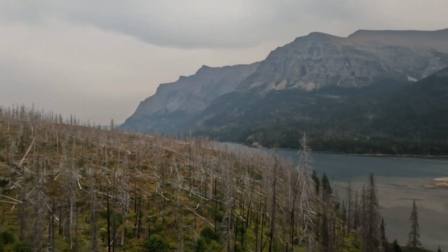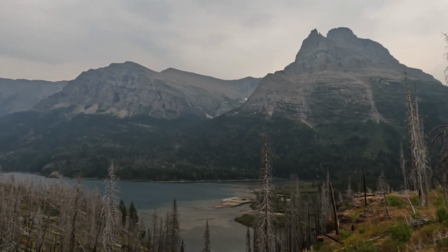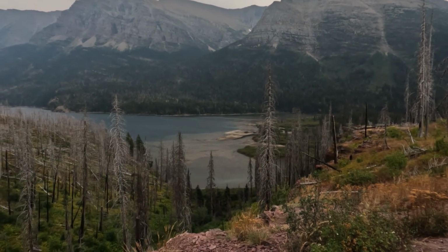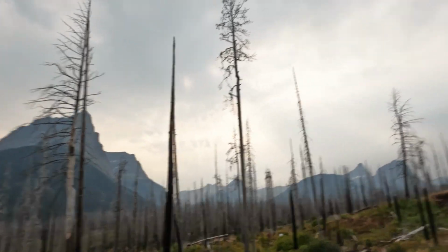And from there, it was a bit of a headache to get a parking spot, but I managed to get a parking spot at the St. Mary's Falls trailhead. And now we're going to go on this hike to check out, of course, St. Mary's Falls, and we'll also check out Virginia Falls.